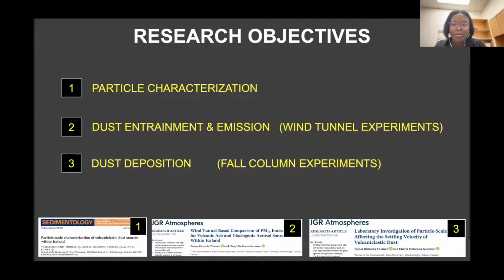So the main goal or objective of the study was to understand and assess Icelandic dust entrainment, emission, and deposition, but this time completely through a laboratory study. As a result of that, it was divided into 3 parts.